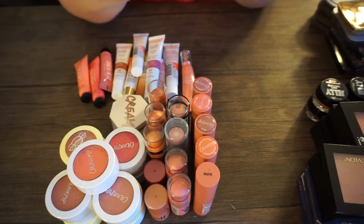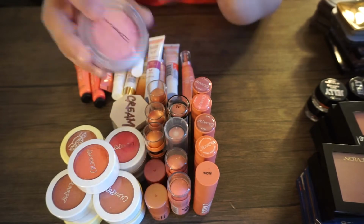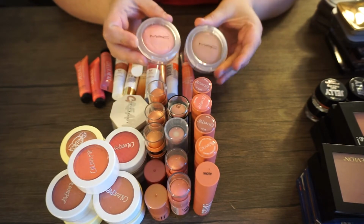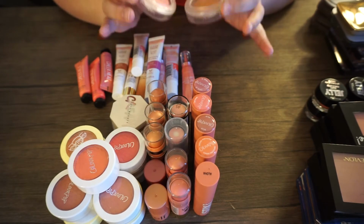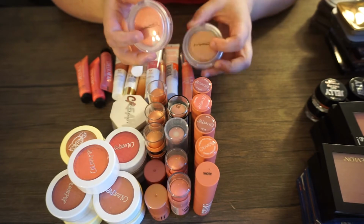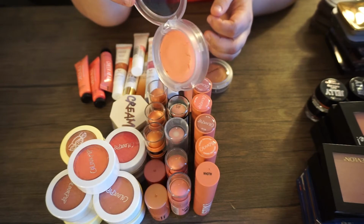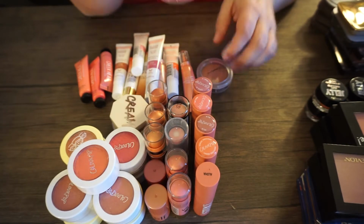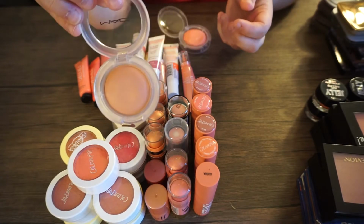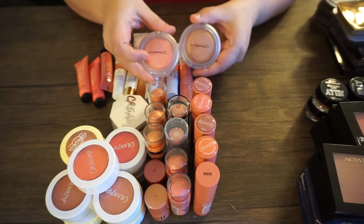I have 2 of the MAC Glow Play blushes. I got these at the start of summer and I am in love with these. These are great. Again, I would highly recommend this if you are someone who is a huge fan of cream or putty blushes. These are amazing. So I have the shade Cheeky Devil, which is actually my favorite of the 2. It's just this very nice pale pink color. And then I have the shade So Natural, which is more of a nude. And I would love to try out some of the other ones. They are very light, easy buildable.